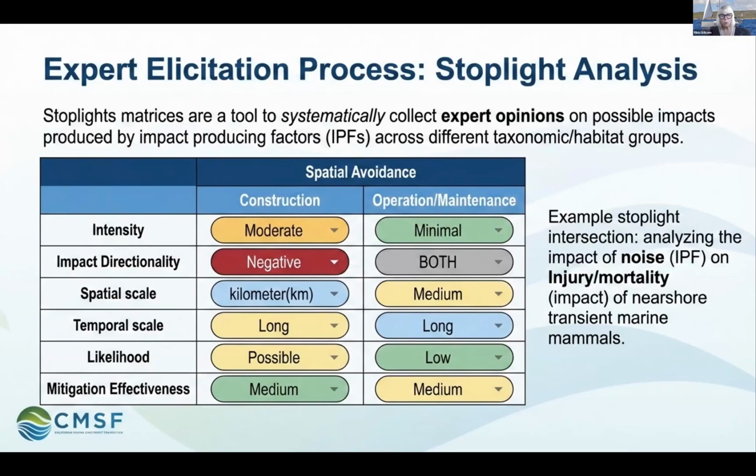And we look at what we think the intensity of that impact would be on spatial avoidance. Is it positive or negative? What's the spatial scale? Is it impacting them on a meters scale or kilometers wide? What is the temporal scale? Here we see that for both of them, it is long. Then the likelihood of something happening, and then do we know how to mitigate against this? Do we have an understanding, from other offshore wind monitoring programs and implementation of developed wind fields, of how we can actually address this? This is just to give you an example of how we use this tool to collect expert opinion. If we go to the next slide.